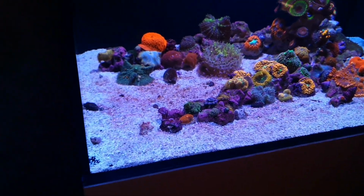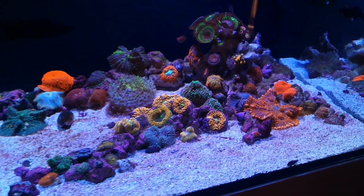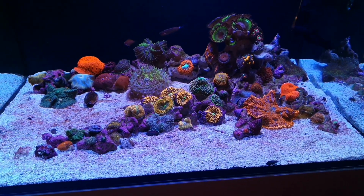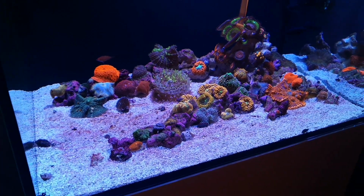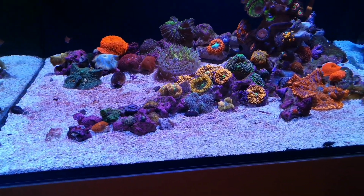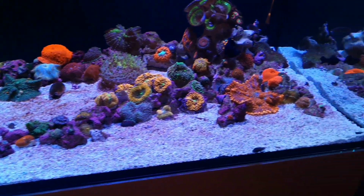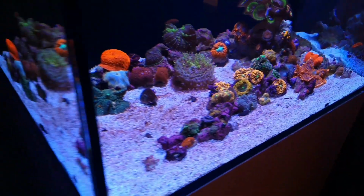Now there's a slight dusting of cyano, but due to having just the mushrooms, it's quite hard to get the flow right, so there's quite limited flow in the tank. If it was any other tank, I'd just up the water changes slightly, ramp the flow up a bit, and I'm pretty confident it'd be gone relatively quickly. But in here I haven't got the luxury of just turning the flow up, because it's going to upset everything. So it's just a case of carrying on what I'm doing, weekly maintenance, it'll be gone. It's not something I'm worried about.